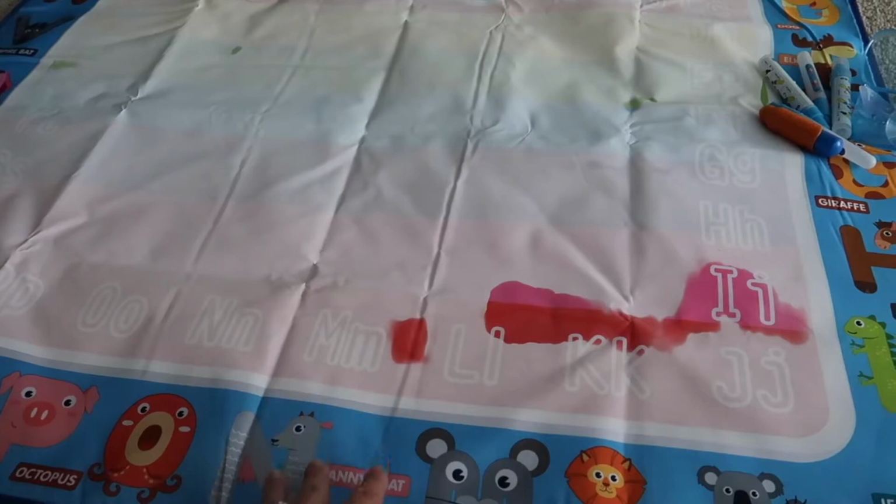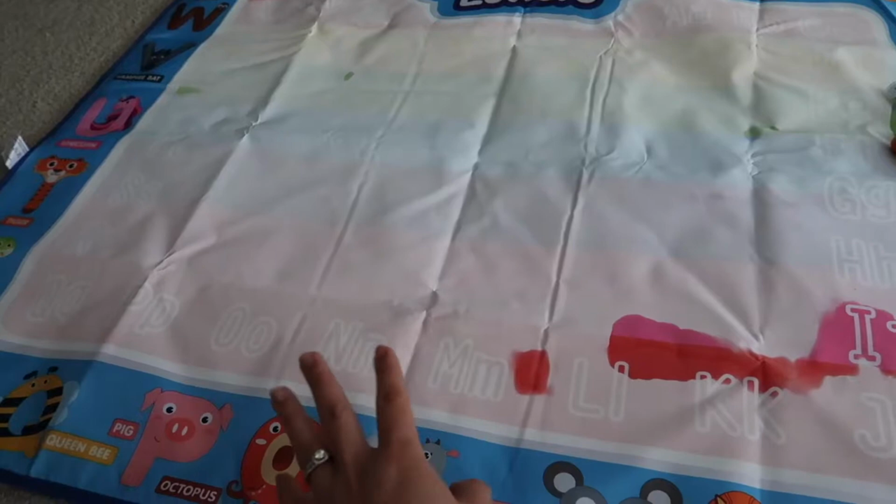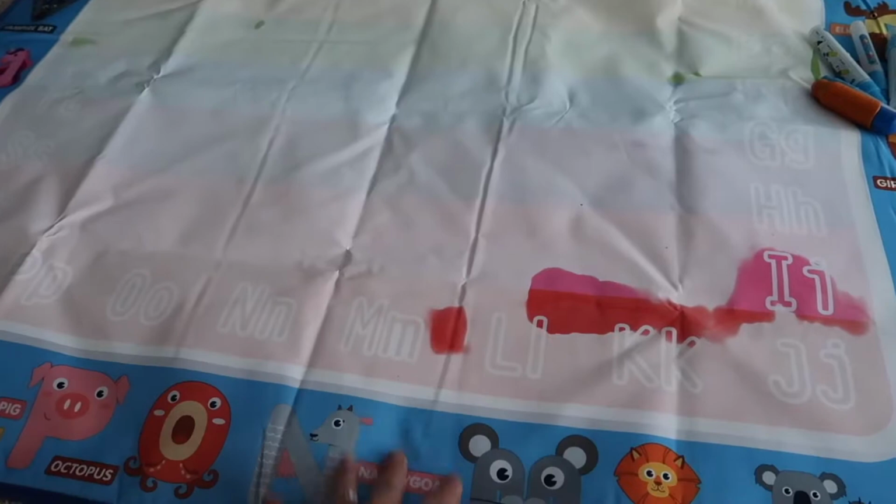So for Brandon, he cannot play by himself with this one because he will get bored easily. But it depends on the kids. If your kids like to do crafts and they like to draw or color, maybe they can do it together. But for Brandon, I need to do it with him. But again, this is a tool that I can use to teach him something new every day, to draw, to color, and learn about letters and stuff.